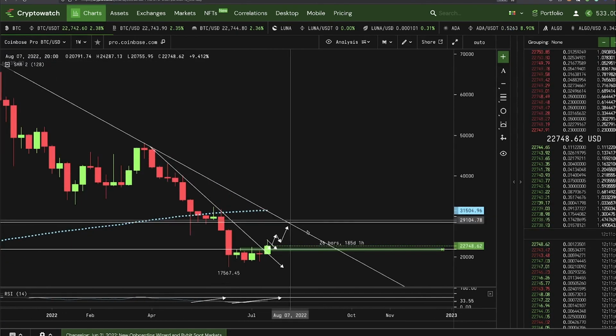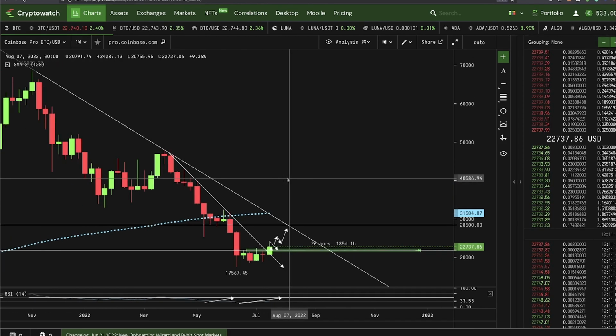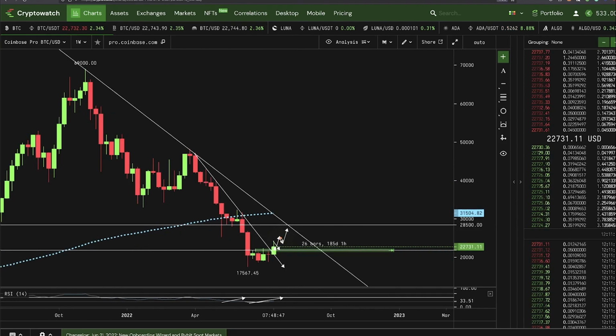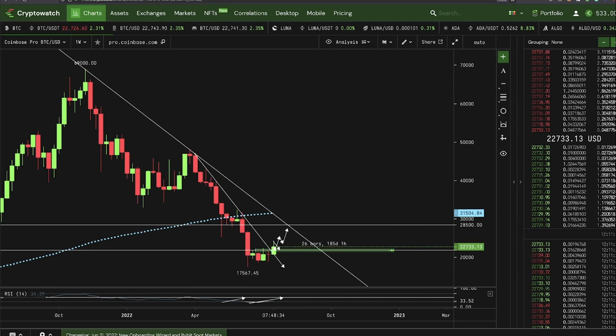So don't get me wrong here, guys. A lot of people like to criticize, say, oh, you're just a moon boy or whatever, right? But this doesn't look like the moon to me. A lot of sideways action likely coming here at low levels before an end of year recovery. So keep all that in mind.